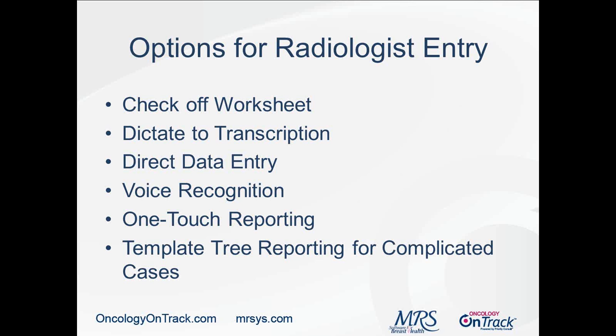There's many ways. Of course, they can work off of a paper worksheet, and we know that they check boxes or they scribble some numbers or even some text, and then transcription has to decipher all of that information and get it into the system. They can also dictate to the transcriptionist, and once again, the transcriptionist must listen, decipher what they've said, and enter that information into the system.